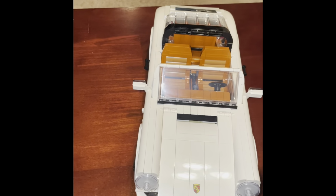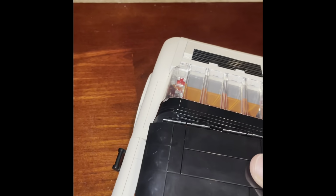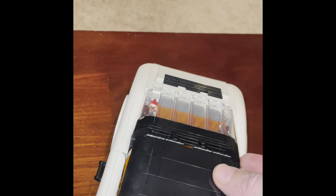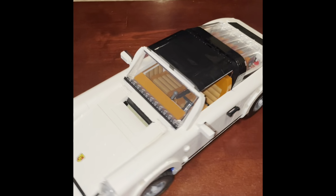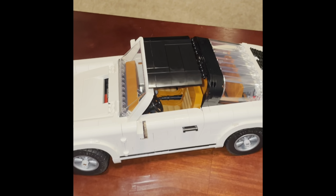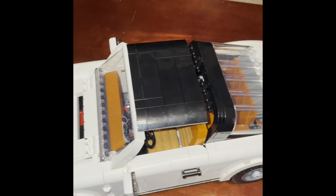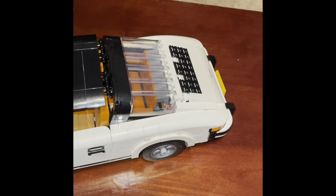The last little thing I'll show you here. You can put this on. It clips in pretty easy, right in that area. And it just kind of rests up at the top. Kind of looks a little weird. But nonetheless, it is there for you, and it kind of mimics the way it actually is when you bought this car back in the day. You just take it off, and you put it in the trunk.